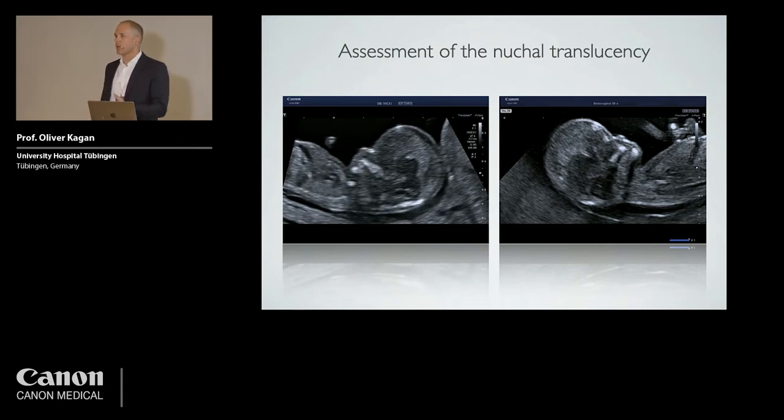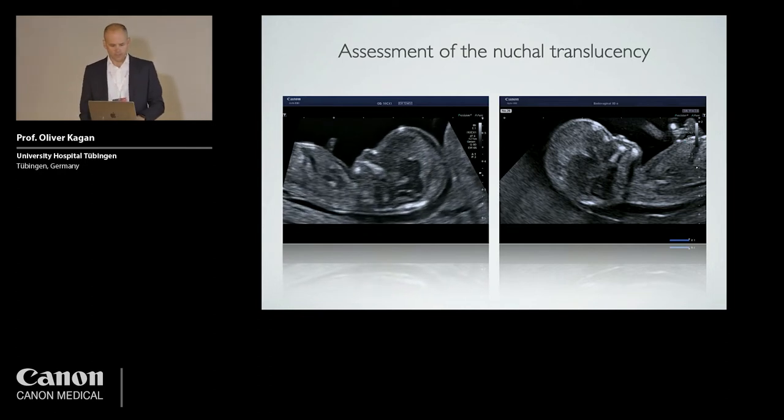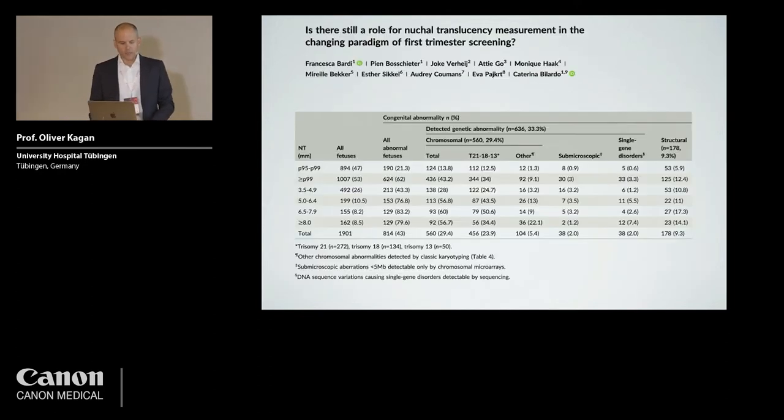I can do in an IPT. But there are so many more things that we can extract from the nuchal translucency itself. And I'd like to highlight one paper here where Bardi et al. focused on the outcome of fetuses with increased nuchal translucency. And you can see a list of increased nuchal translucency. It starts from the 95th centile up to a nuchal translucency of more than 8 millimeters.